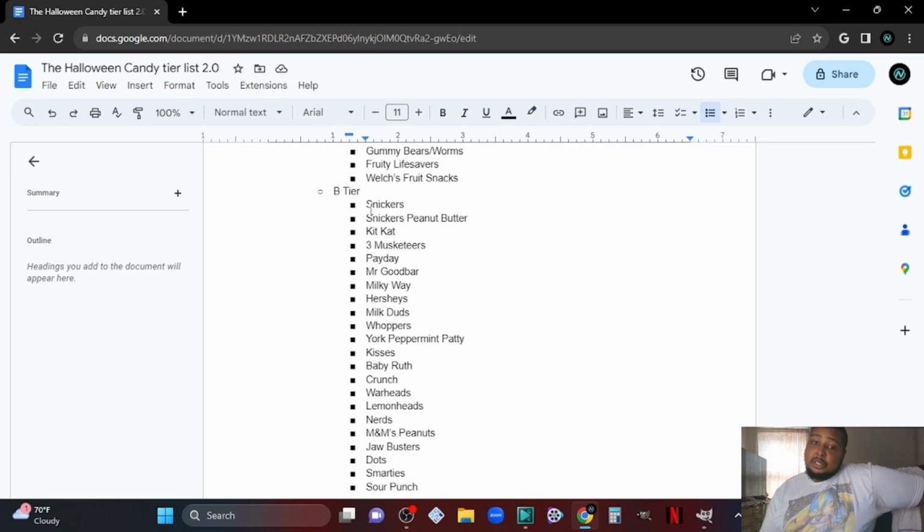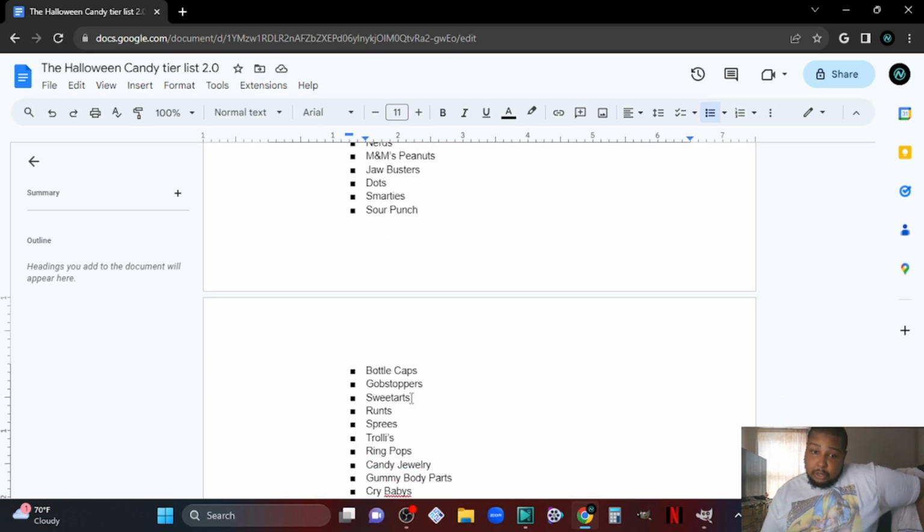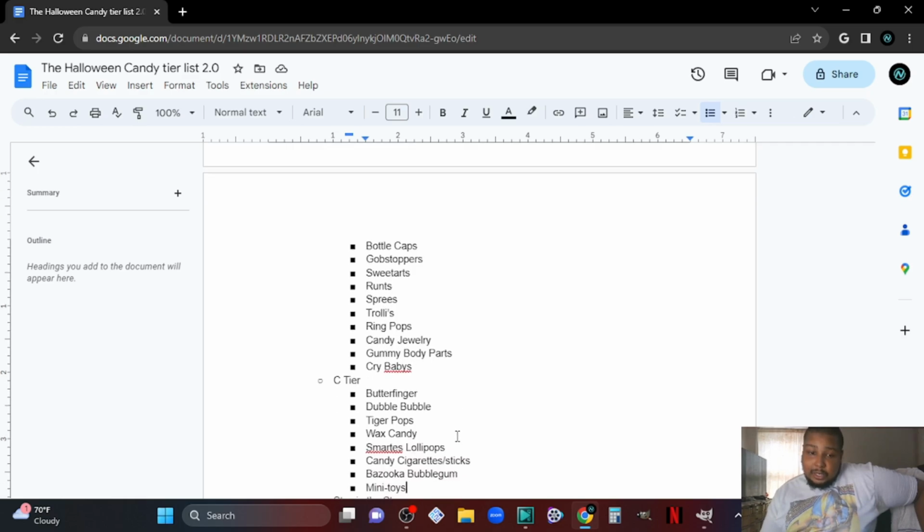In B tier, we have Snickers, Snickers Peanut Butter, Kit Kat, Three Musketeers, Payday, Mr. Goodbar, Milky Way, Hershey's, Milk Duds, Whoppers, York Peppermint Patties, Kisses, Baby Ruths, Crunch, Watermelon Warheads, I should say, Lemon Heads, Nerds, M&M's Peanuts, Jawbusters, Dots, Smarties, Sour Punch, Bottle Caps, Gobstopper, Sweet Tarts, Runs, Sprees, Trolleys, Ring Pops, Candy Jewelry, Gummy Body Parts, and Crybabies.